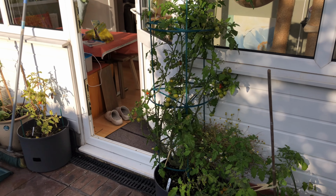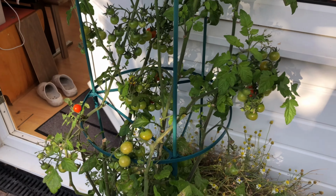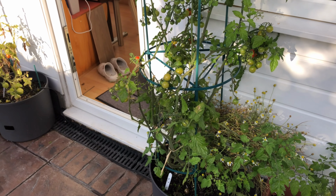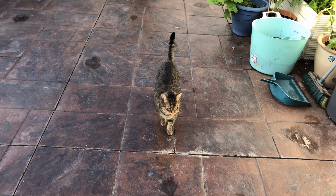15, another piccolini, also another harvest, lots of them. I think about, is it 400 grams? Uh-oh. What? Okay.